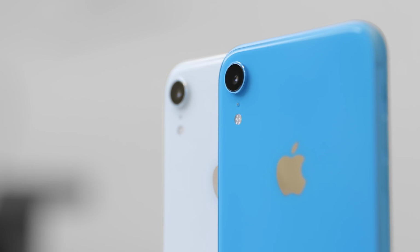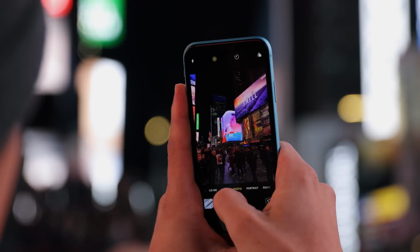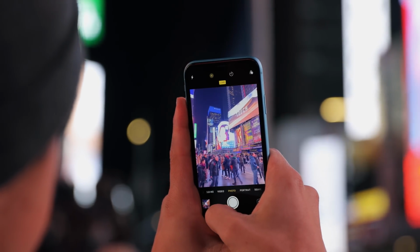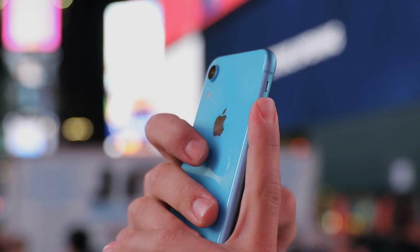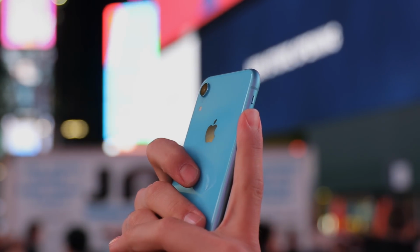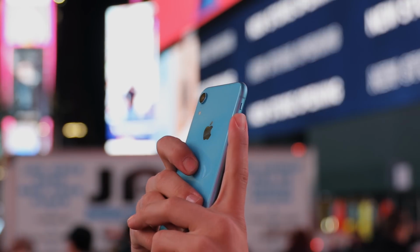So when it comes to the camera of the iPhone XR, it is the exact same as the main camera on the iPhone XS and XS Max. On paper, it's a 12 megapixel sensor with an f/1.8 aperture and a 1.4 micron pixel size, and you have all the advantages that the camera on the XS and XS Max have. In fact, in some ways, I will say that I almost like the one on the XR a little bit more than the XS and XS Max in portrait mode.